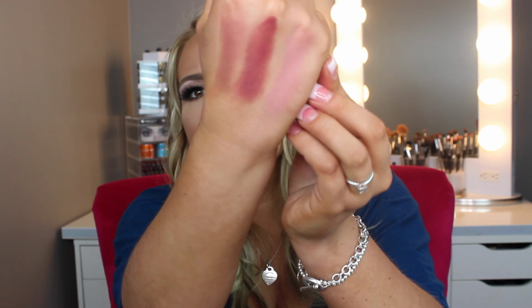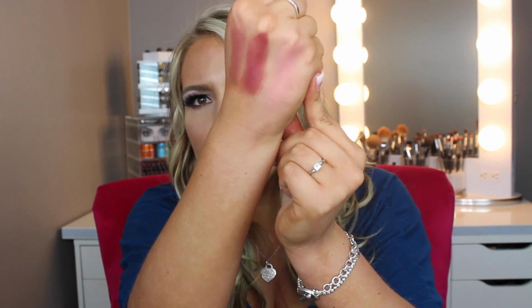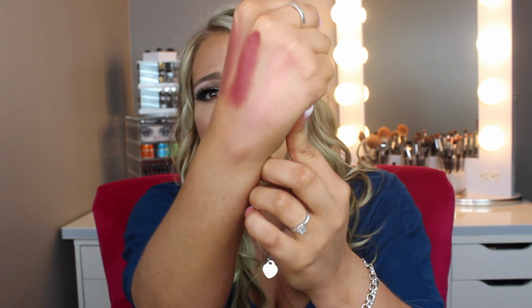And then the last shade for this one palette is going to be Orgasm. Again, another one of the staples in the makeup community. This color is so pretty because I feel like it just has this beautiful sheen to it. So here's what it looks like. This isn't even doing it justice, but it is so pretty on. It just glows. You could actually even probably use this as a pinky highlight.